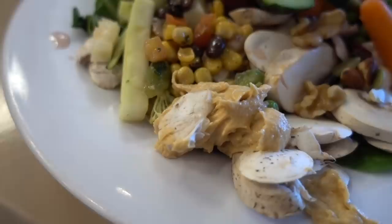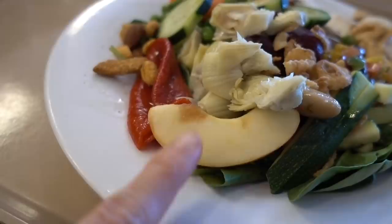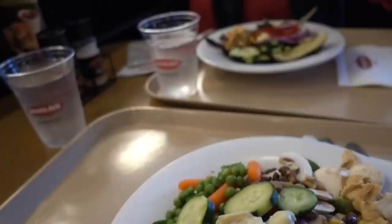They have the crispy onions, zucchini, and you've got to try these giant beans. They have these giant beans that are like lima beans. They're really good. And they also have apple slices. I got a little bit of everything. One thing they have here that I love is this. Yeah, those are really good. Oh, yeah. I'm gonna get some of those beans on a little plate.